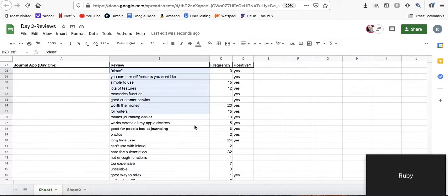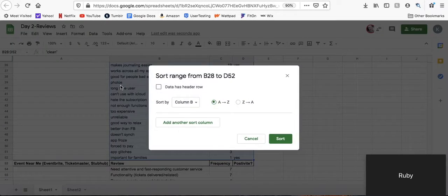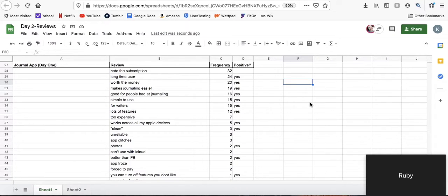The next category that we created, I'm going to sort that one as well. Yeah. So the other aspect that we wanted to incorporate into our app is journaling. So I looked at reviews for the journal app called Day One. It looks like the highest is also a negative for this. It says they hated the subscription. Again, that was pretty true across the board. Whether or not they gave the app high stars, people would much rather pay a one-time fee and then just have access to all of the bells and whistles.